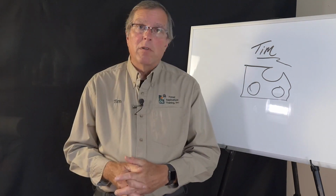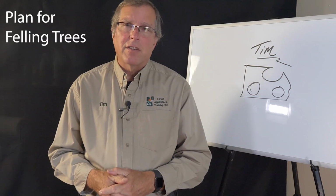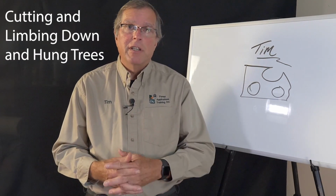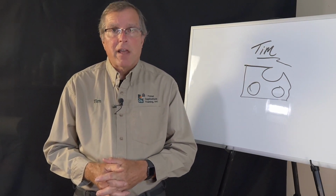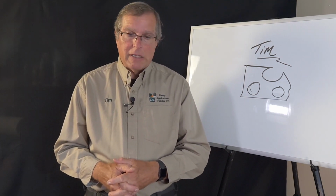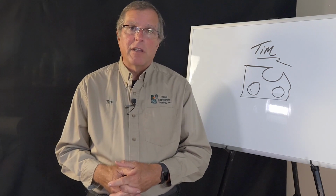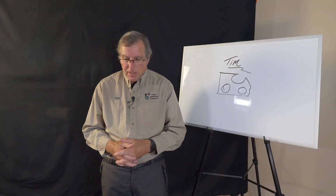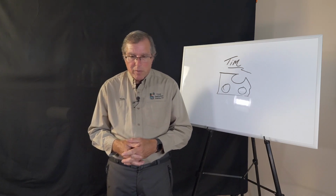We'll get into a couple of planning processes when it comes to standing trees for felling, as well as horizontal or hung trees. We're going to finish up with that, and then that'll tie into the next sessions, which will be hands-on later on. I appreciate you, and hopefully you pick up something that you may be able to follow up and use.